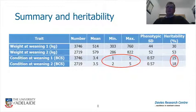If we look at the average for starters, it was 3.4 at weaning of the first calf, 3.5 at weaning of the second calf. These were across multiple years, so we had some good and some tough years in that time. The heritability of that is only about 15 to 18%, and that being lower prevents us from being able to make genetic progress in a trait.